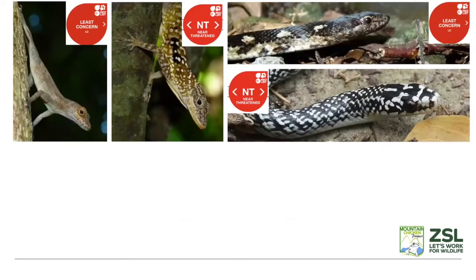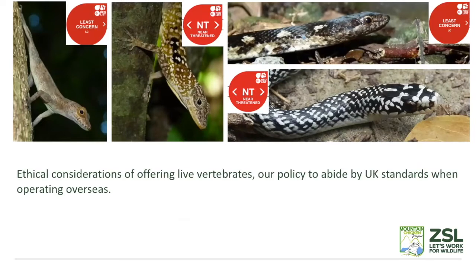And then I mentioned earlier that vertebrates are also consumed by mountain chicken frogs. But we have an institutional policy whereby UK standards of ethics are applied in all of our activities overseas. And in the UK, it's not permitted to feed live vertebrates without veterinary supervision. And even then, only under exceptional circumstances, i.e. that the target species might die without this intervention and provision. And furthermore, some of the reptiles that occur on Dominica are threatened in their own right. So that's something that wasn't very palatable for us and something we decided we would not be willing to do.